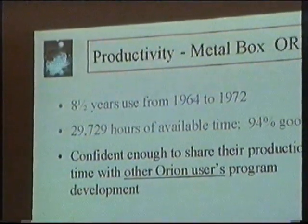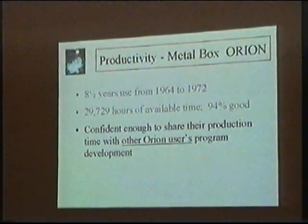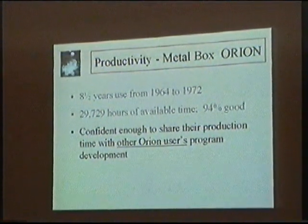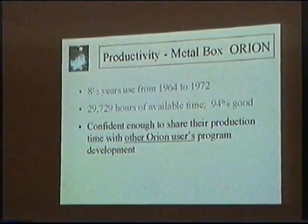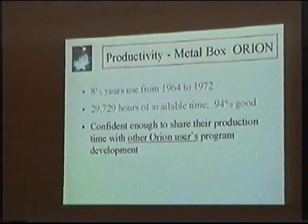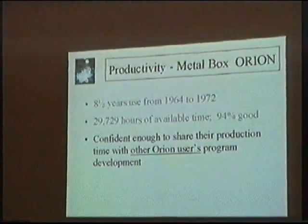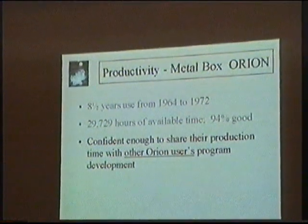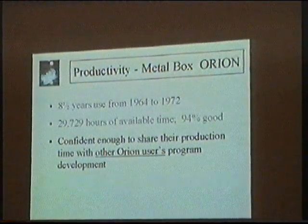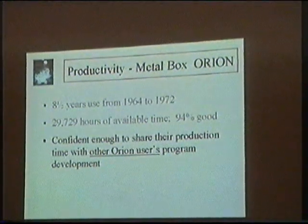And what is most important, and I think a very telling point about the Metal Box machine, they were confident enough to let their machine, which was running production application work, be used by other users, because Cadbury's and Vickers both came to Metal Box and used their machine for program development. Now, that is an indication of the confidence they had in the way programs were defended from each other. And that was pretty unique. Nobody else was able to do that.